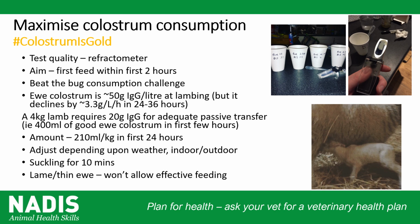So in terms of a lamb suckling for a good 10 minutes will be getting a very good feed of colostrum. So if we obviously haven't got time to stand there and watch, but we need to notice whether they are actually latched on properly and whether they actually are sucking successfully and positively.